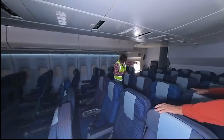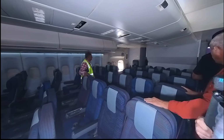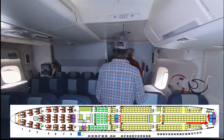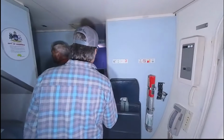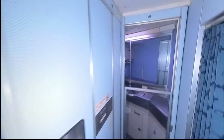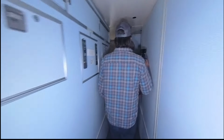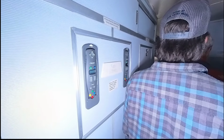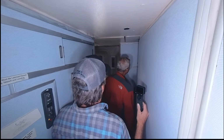So if you want to come around, you can have a little look at the stairs. They're not very big stairs. Pretty steep? Yeah, it's not different than the ship. So you don't want to be sitting on a long flight.